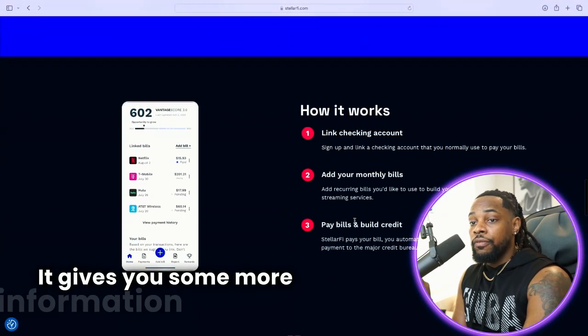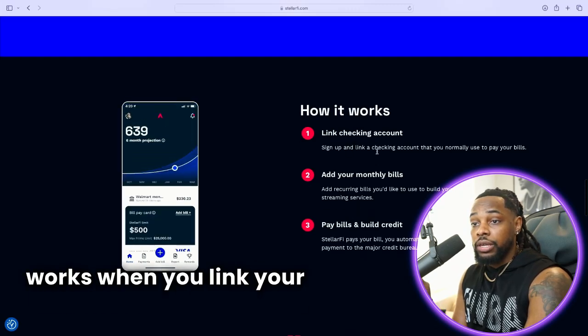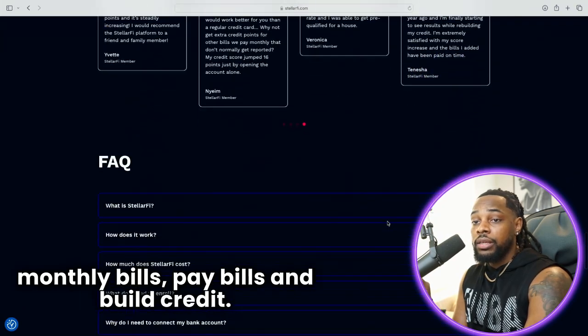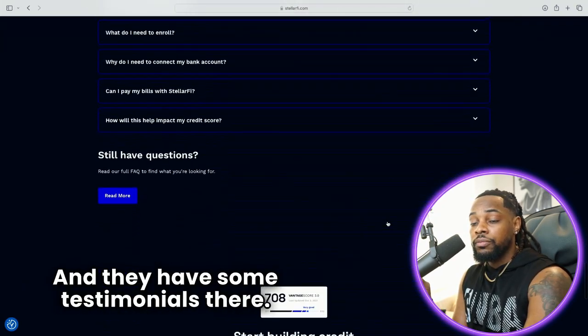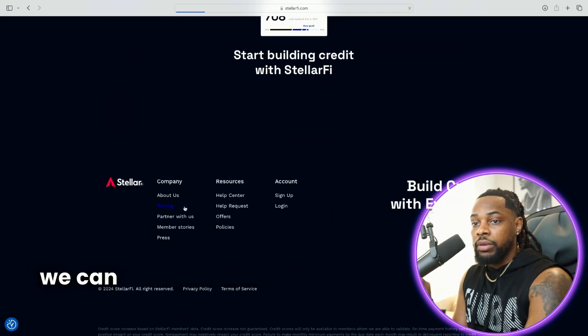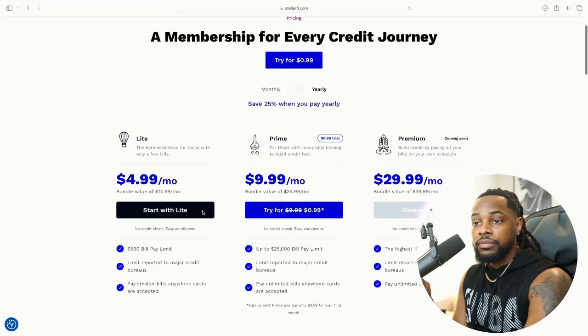It gives you some more information on how it works when you link your accounts. You add your monthly bills, pay bills, and build credit. And they have some testimonials there. Let's go back, click here and go to the pricing again, just so that we can make sure that everything is the same.